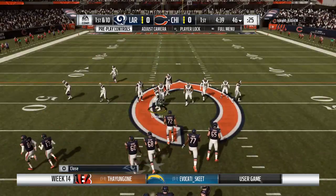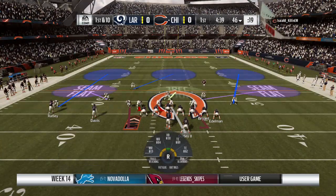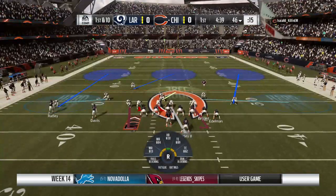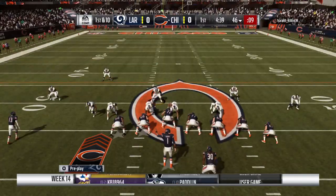Good starting field position for them as they come up 1st and 10. Shift. Watch the shift. Right there to 3.